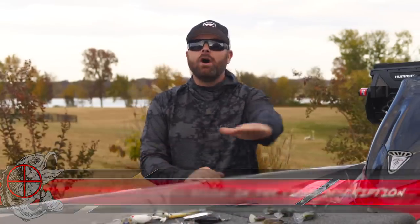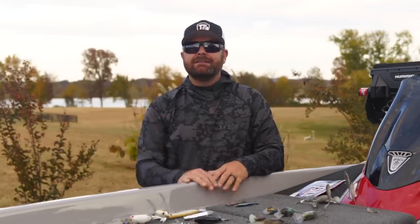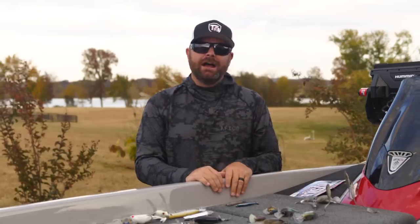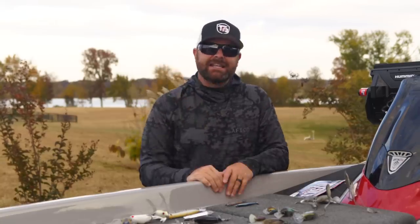This is going to apply to all the different techniques minus the one finesse technique I have for you. You're covering water. These fish are going to be active. They're going to be feeding up. They want to eat, so don't be afraid to move fast. You actually can't move fast enough. These fish straight up love hunting and chasing down fish this time of the year.